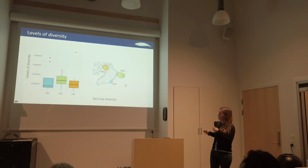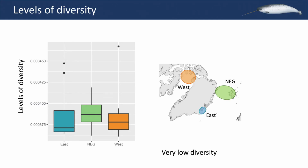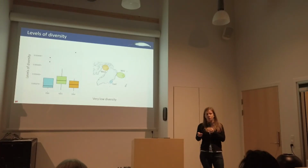When you compare the three populations, you can see that the levels of diversity are a little bit higher in Northwest Greenland and Svalbard. That makes sense because some individuals have a mixture in their genome from East Greenland and West Greenland.